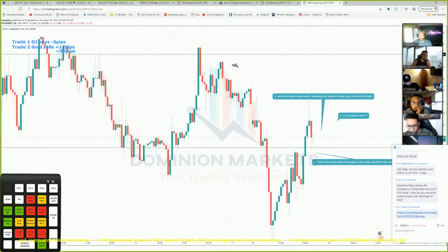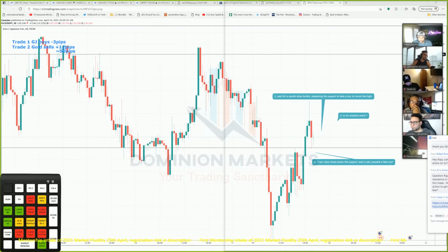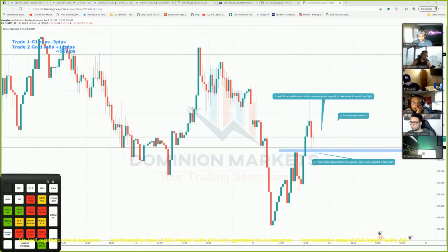Let's take a look at this chart by Cassie here. Your JPY 30-minute chart, waiting for the candle to close bullish, respecting the support to take a buy over here. If we can close below support, take a sell, possible fake out. Is my analysis weird? I think it's good. It's not weird at all. You have a support right here, and if you break the support, you have this clean range to your downside. Your target is down here for sells.